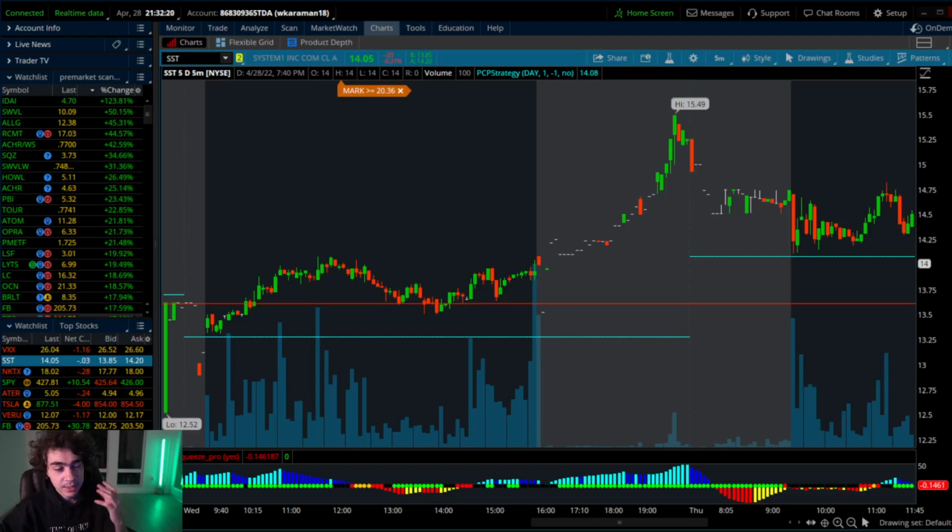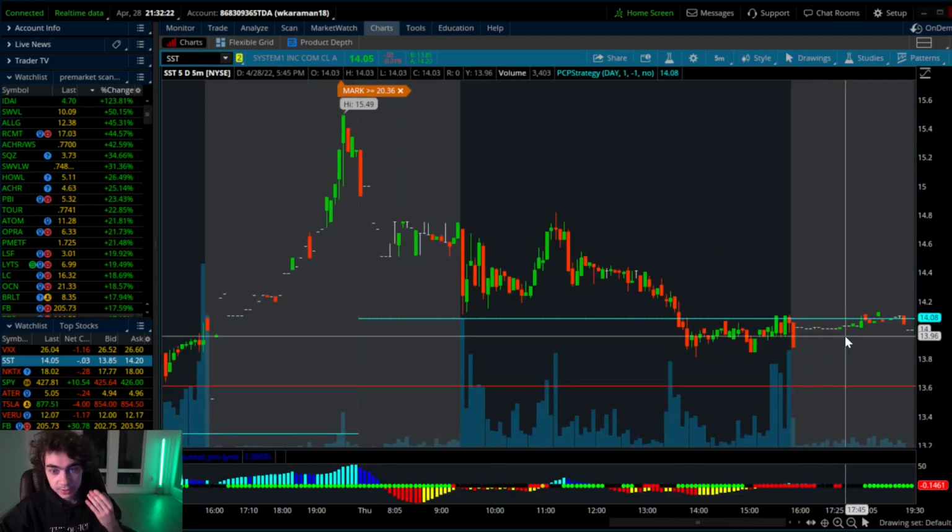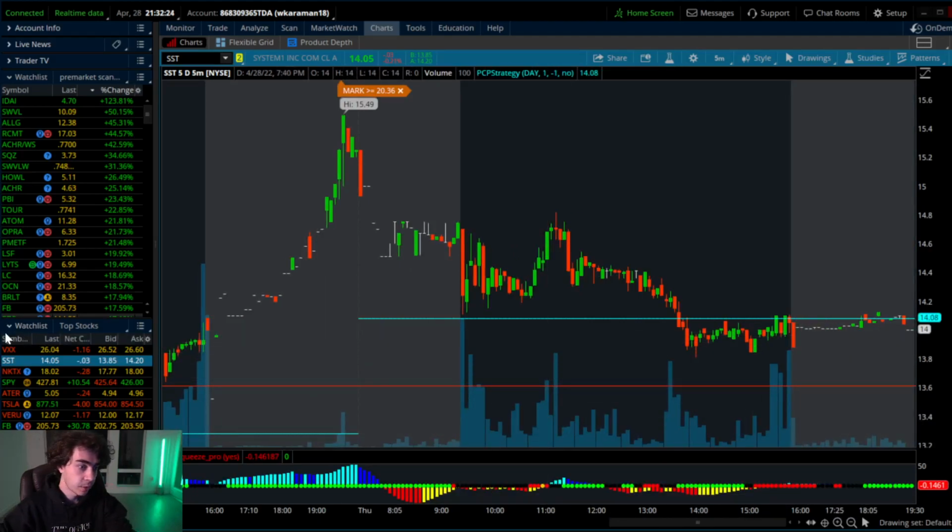But right now, it's not the most bullish chart, especially since it closed red. 14.10 is make it or break it for the stock. Then the next make it or break it level is 13.30.